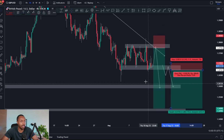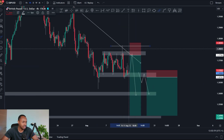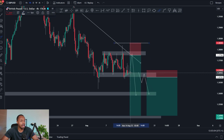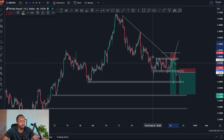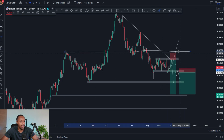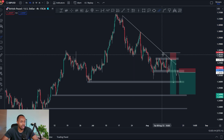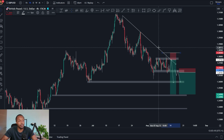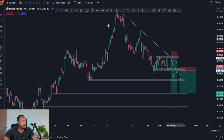I will change my bias if we do take out this high here on the left, not really the left, kind of down the middle. If you do take out that high, that would tell me that the market is probably back bullish again, because at that point we're breaking through a lot of levels of structure, back above the high there on the left as well, and we probably will continue back to the high. So if you do take out this wick here, first of all I'll be stopped at my trade, but it also tells me that pound USD is probably not going to go bearish anymore.